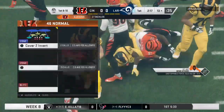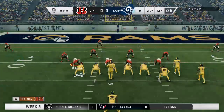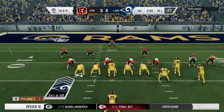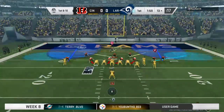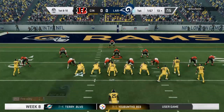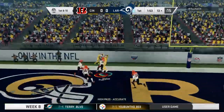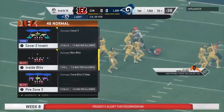I think they like this drive a little bit better there, partner. Running game helping out, picking up some of the slack. Because remember the last drive, they went 3 and out. Goff on 1st down. To the end zone, but it's incomplete. Nice play there to force the incompletion.